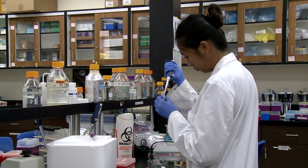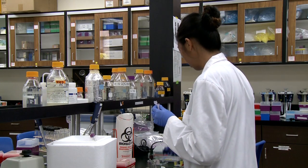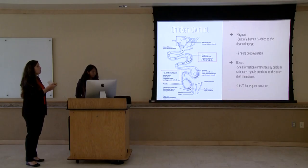This experience has exposed me to a lot of techniques that are used in other research protocols. Being able to learn these protocols and apply them to other things in life, not just what our project is, but understanding how they could be used to find out other things about other topics. Learning these things that we do here gives me the experience that I will need to start going towards where I want to be. A lot of what you learn here, you can actually apply to different things, not just the chicken oviduct, the magnum and uterus tissues.